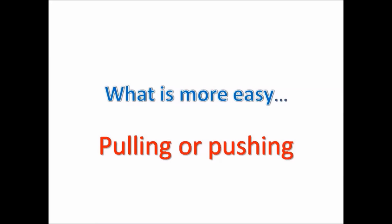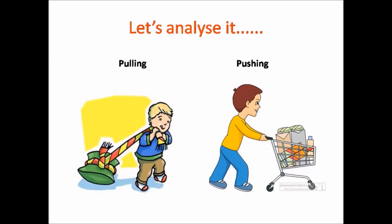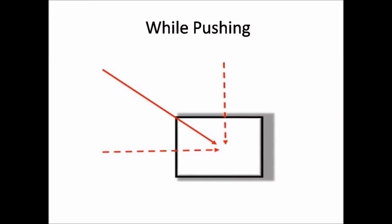What do you think? What is easier, pushing something or pulling? Have you ever thought about which requires less effort? Let's analyze it. Here we will consider both cases and observe the effect of forces. When you push any body, as shown in the figure, one component of the applied force acts downward, which increases the normal force and hence the frictional force, because of which you have to put in more effort.